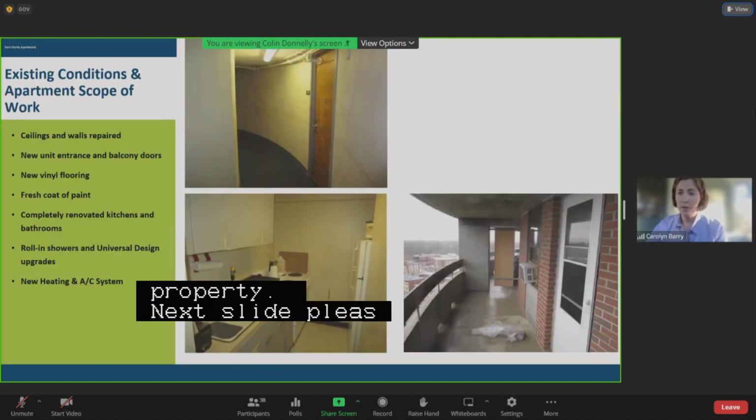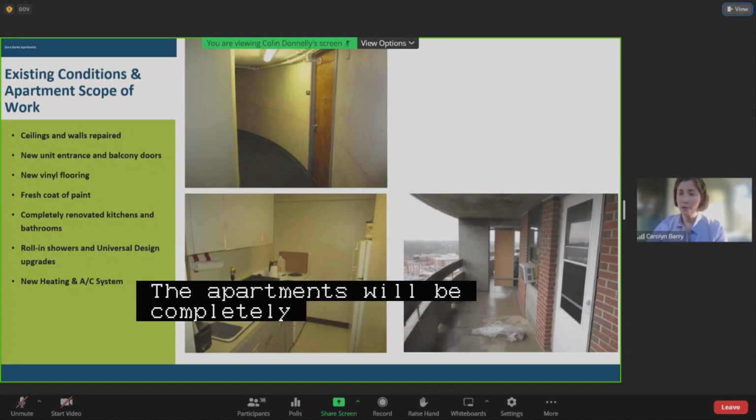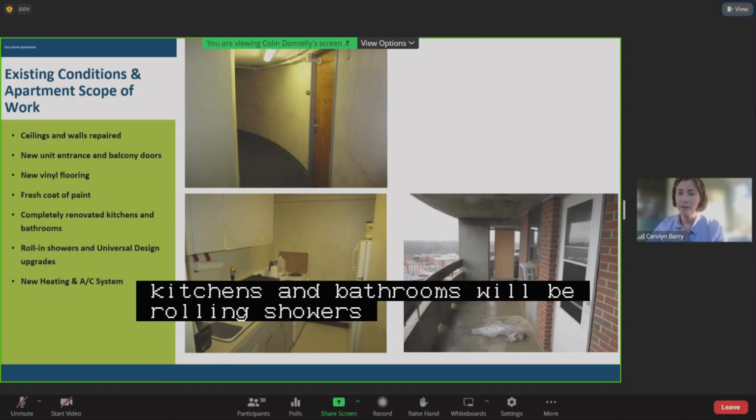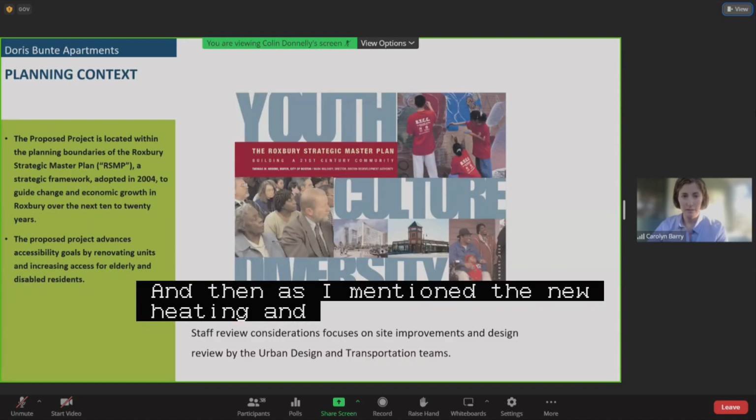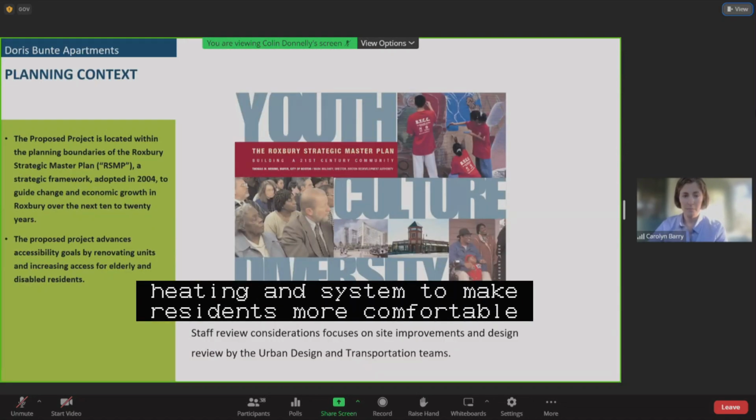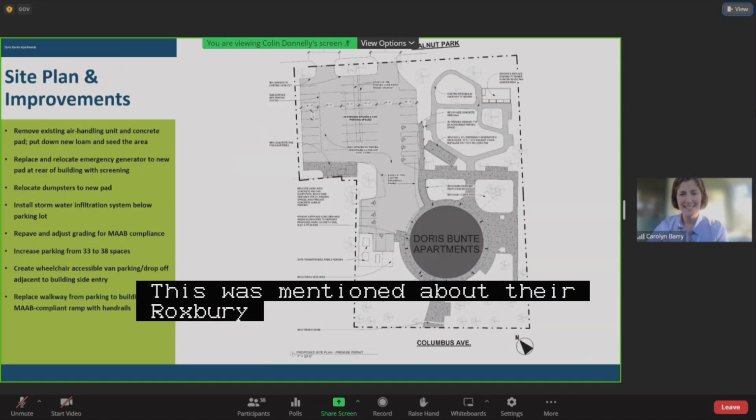The apartments will be completely renovated. New paint, new ceilings, new flooring, completely renovated kitchens and bathrooms. There'll be roll-in showers, grab bars, et cetera. And then, as I mentioned, the new heating and AC system to make residents more comfortable. Next slide. I think this was mentioned about the Roxbury Strategic Master Plan. I'll just go to the next slide, please.